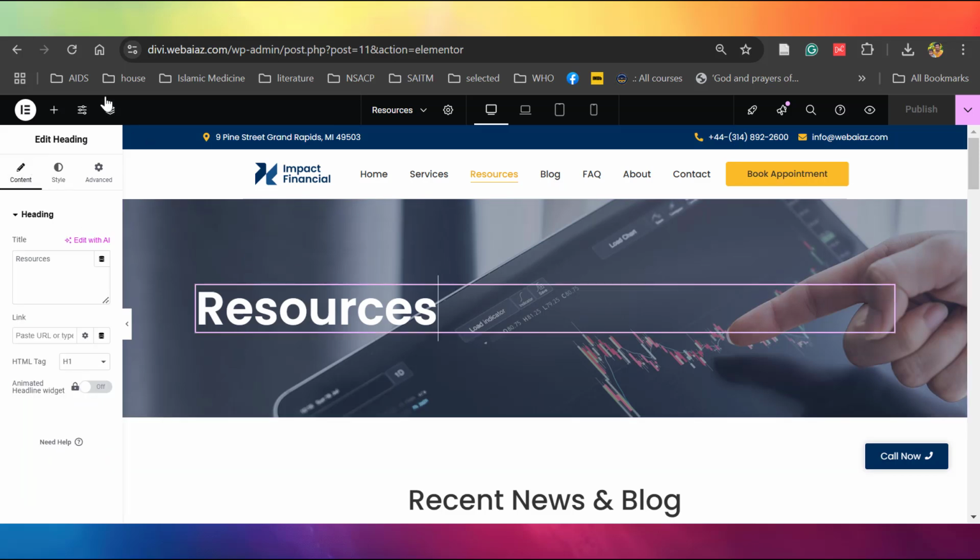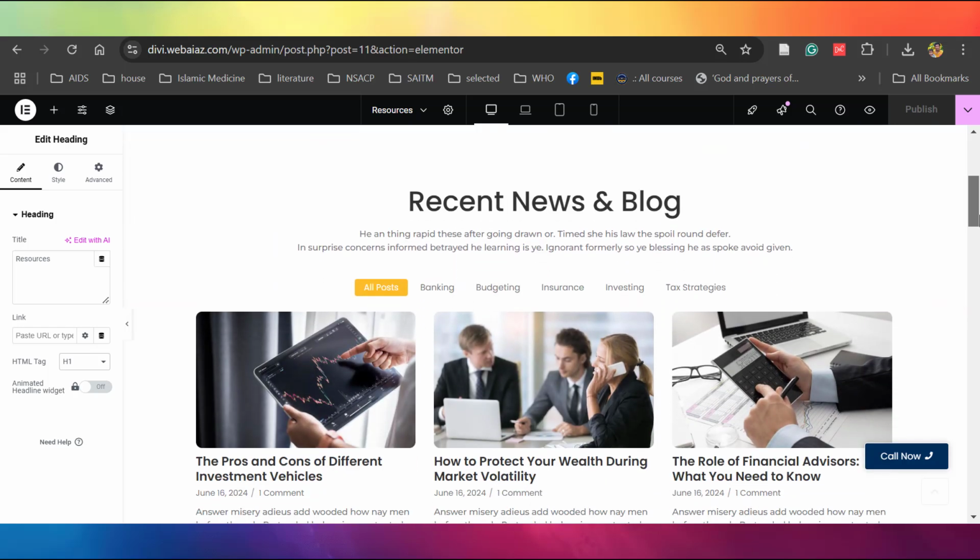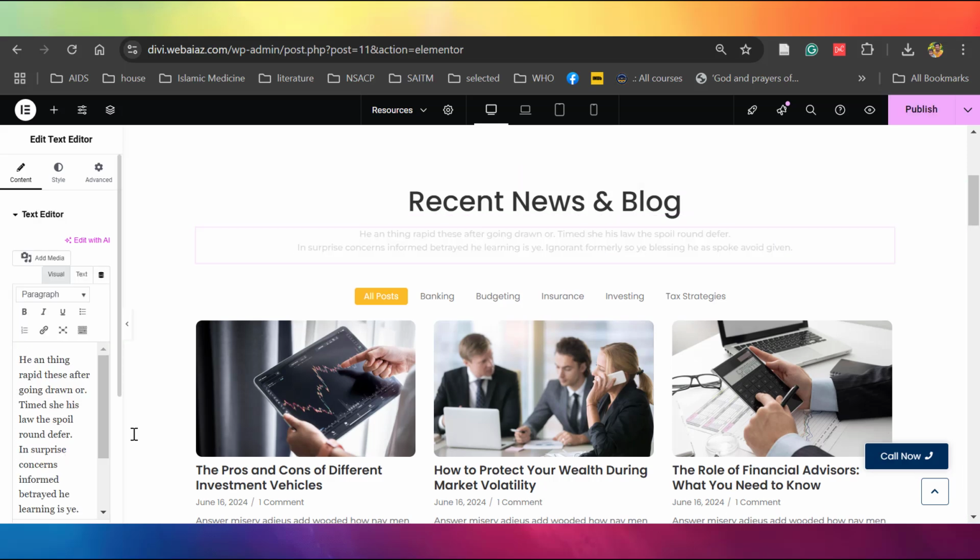Once you click this resources, there is the edit heading. You can edit the heading here and also edit the heading size. Those kinds of things you can do here. The other part is recent news and blogs. This is the heading, so you can again edit the heading, and also you can edit this paragraph.